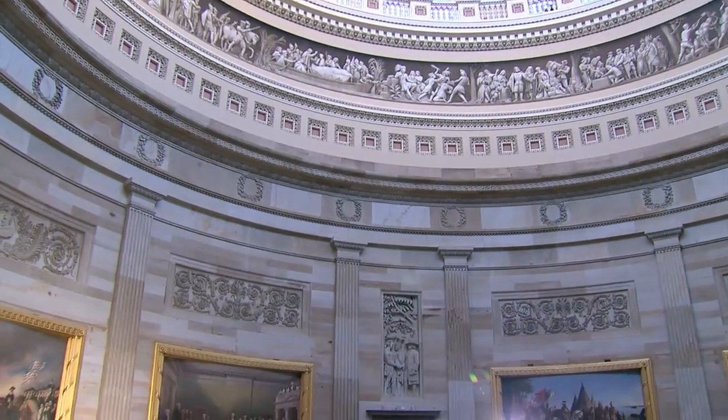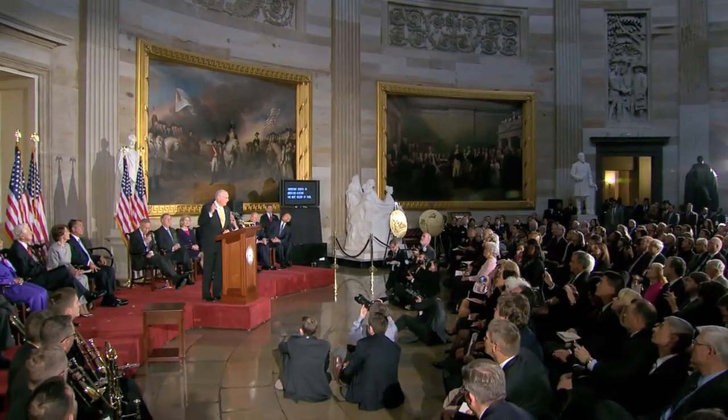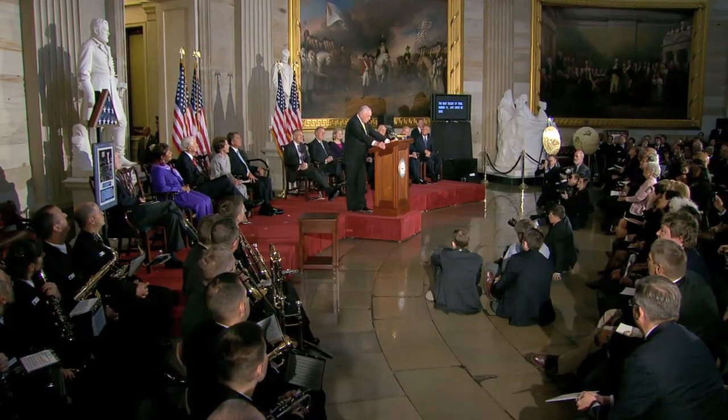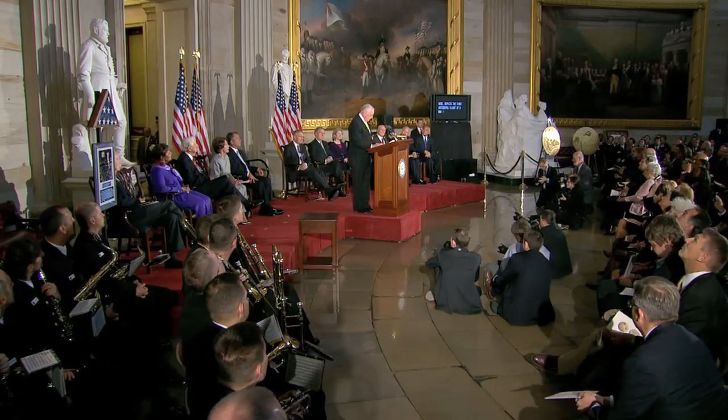High above us, just below the windows, stretches a frieze with 19 panels depicting important events in American history. The most recent of them, number 19, just above me here, depicts the first successful flight of a man in a powered aircraft by the brothers Wright 108 years ago. The depiction, in addition to the craft and the responsible individuals, includes an American bald eagle carrying an olive branch.